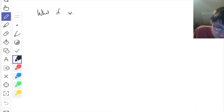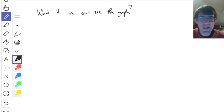what if we can't see the graph? This will make it slightly harder. So what is helpful about seeing the graph? First of all, you can sometimes see what the endpoints are on the graph, and also you can see which one is bigger and which one is smaller. If you can't see the graph, you have to figure all of that out by hand. So let's try one like that.